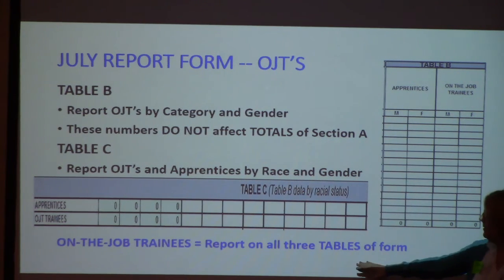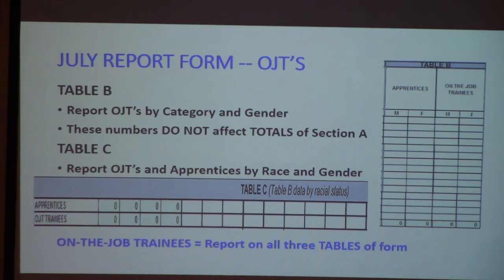On-the-job trainees are going to report on all three tables, like we just mentioned. And apprentices are going to be on all three tables. Table A is the main snapshot of all workers, and then we separate them out, so we know the race and gender and the male, female category.